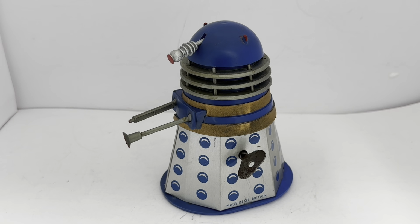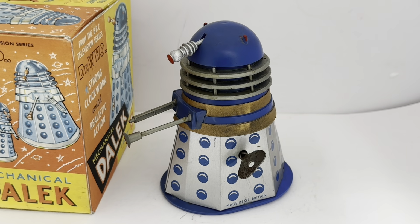Alternatively, you can come to us at Midas Touch Toys Games Collectible, where we have this particular Dalek, and you can see from this video that it is in very, very good condition. It is complete with all the appendages, it has the key, and it is fully working and comes in the original box, which is there with it. And this Dalek, we only have the one, I'm afraid.